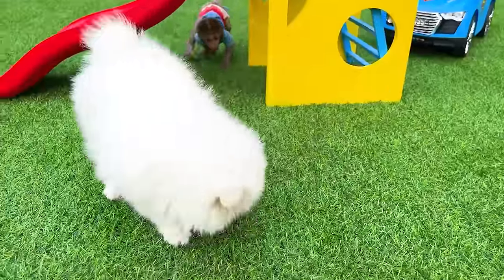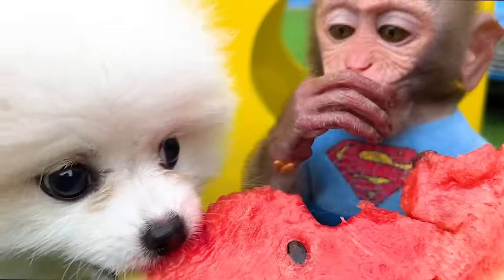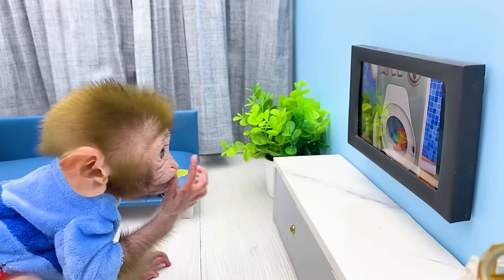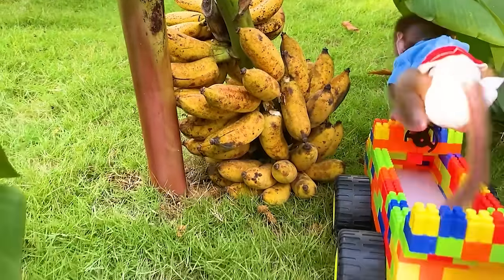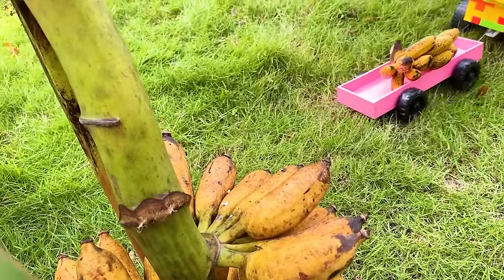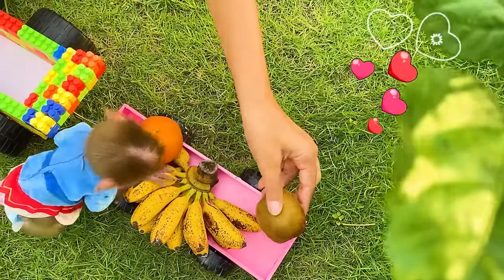Watching them both play together is so much fun. Yummy. Whoa! The little monkey is watching a fruit video. Bananas! So many bananas! Wow! A truck full of fruits over there!